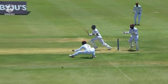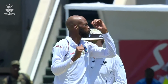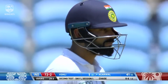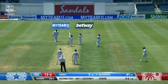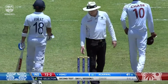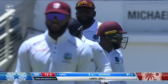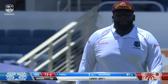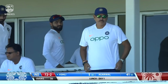Not too far, that's quick. These are not even half chances. But yep, you keep everyone interested. Safely negotiated. A testing morning, having been asked to bat for India's batsmen. A Test match debut wicket for Rakeem Cornwall, who's looked impressive into the action early.